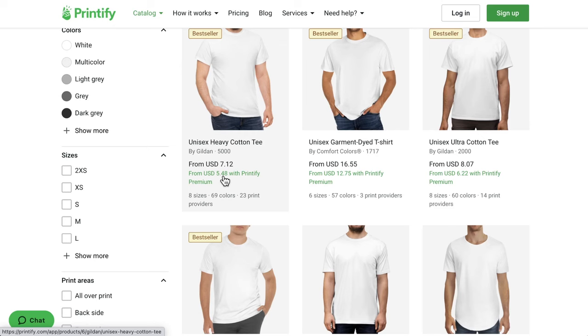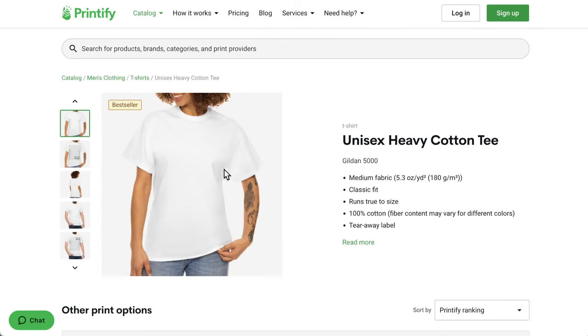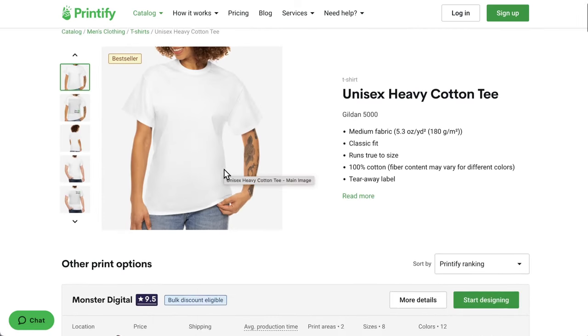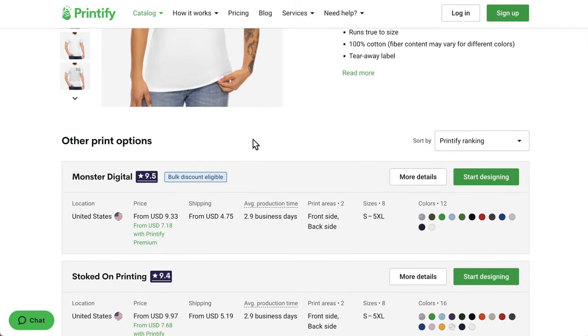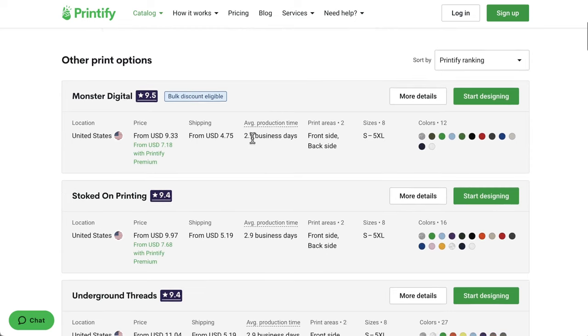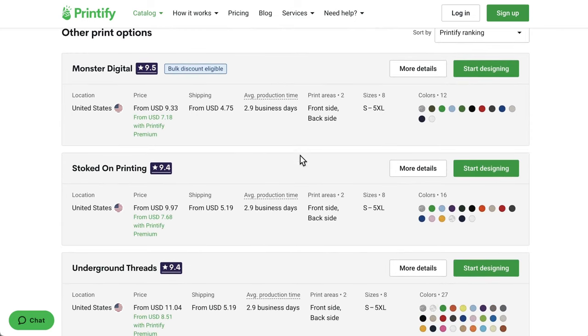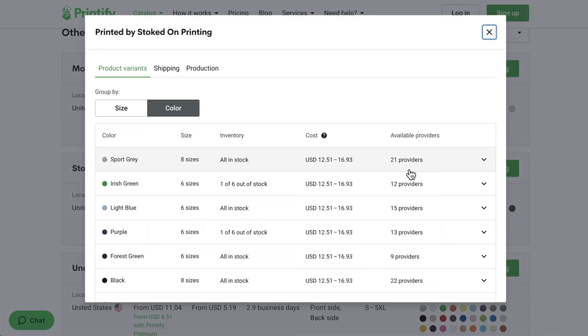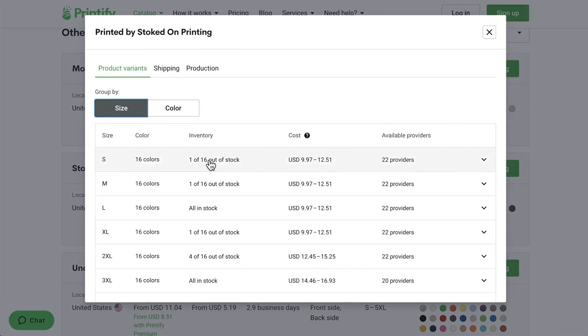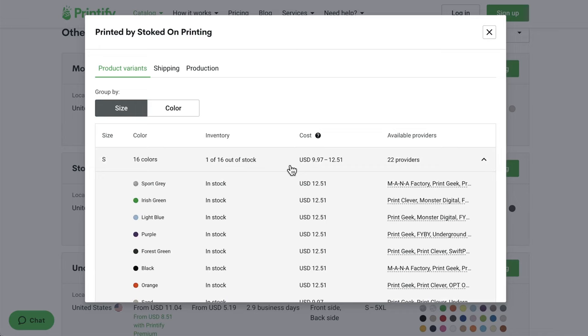If we want to look even further into a product price, we can simply click on the product, go to the product details page, and if we scroll down a little bit, we'll see all the print options. If we choose a print provider that we might be interested in, we can click on more details. And here we can see the breakdown of the prices both by size and by color. So here we can see that a small ranges from $9.97 to $12.51.